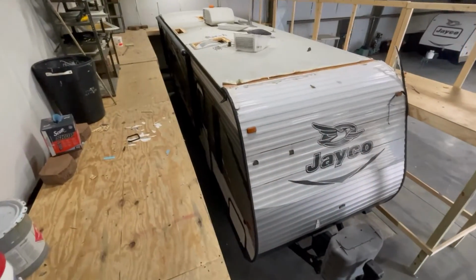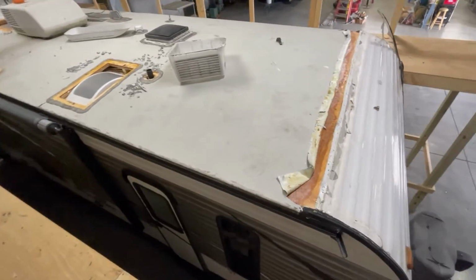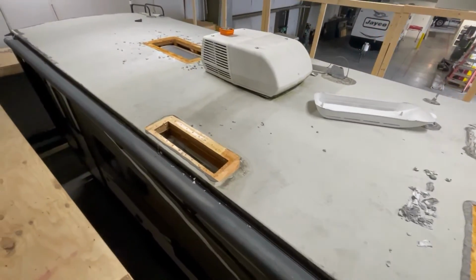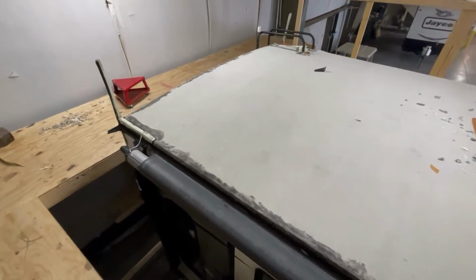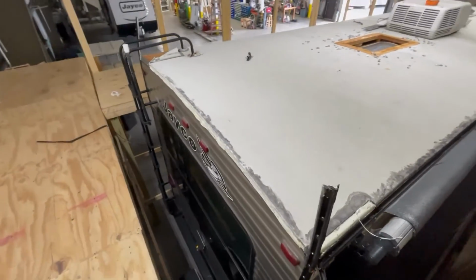It's got another little Jayco bumper pull in here that obviously got roof problems that they're working on tearing apart. So a lot going on trying to get everything pulled off of there and prepped and ready and cleaned. And of course you guys have seen us do this before, so just a lot of cleaning.